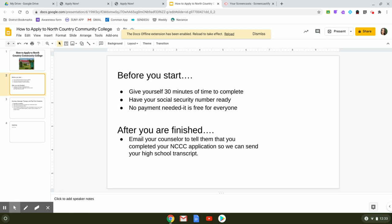And when you are finished, email your counselor and tell them that you've completed your North Country application so that we can send your high school transcript. There's no other way for us to know that you have done this, so just shoot us a message and we'll send that over to them to complete the application process.